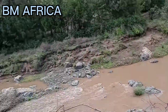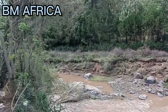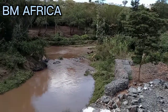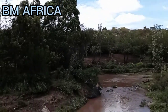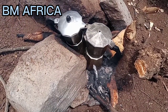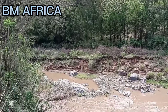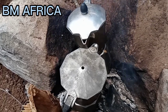Yeah, man. So we're gonna do that. Look at that. So it's time to prepare coffee. Wow, look at that. The mountain, the environment is very, very nice. Wow. Very nice. Time to prepare the coffee. Here is the flow of the water.